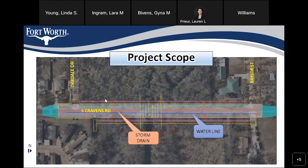What's your address? Ms. Williams, what's your address? 4201 South Cravens. You'll see that's the majority of the roadway here. Yes, gotcha. I'll be driving by. Thank you.